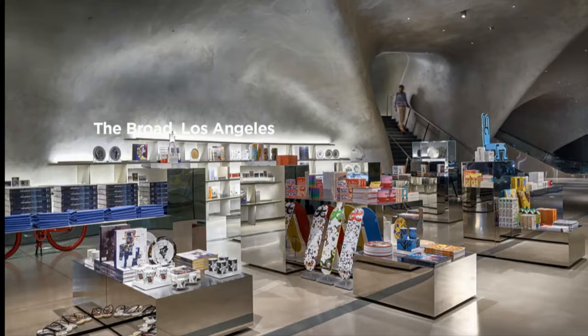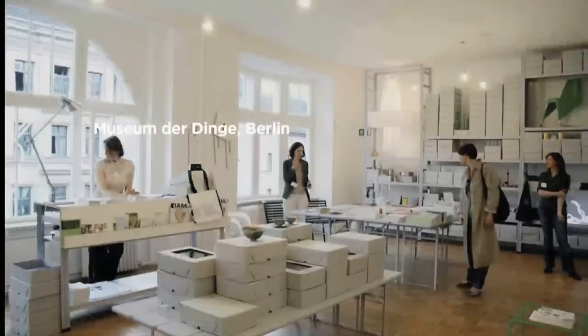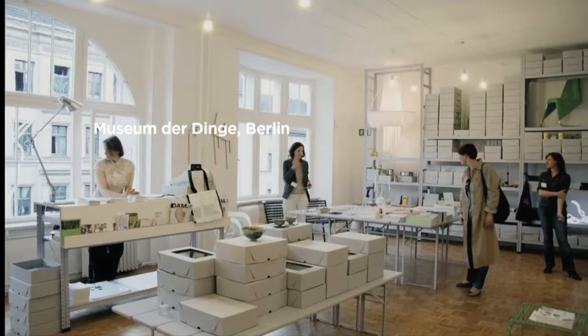So looking around about what's around, this is the Broad in Los Angeles. The Flintstones comes to retail. In this one in Berlin, the Museum der Dinge, the way that they made a difference was by the packaging. Everything is white, really simple, really kind of cool. That matches their brand because it's a very cool place to be.